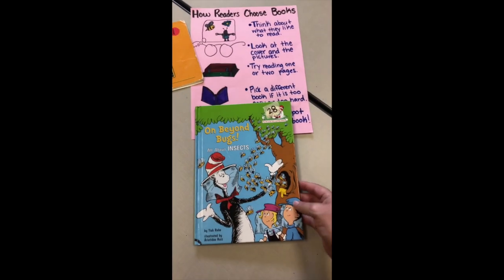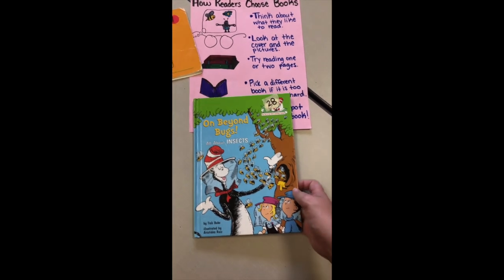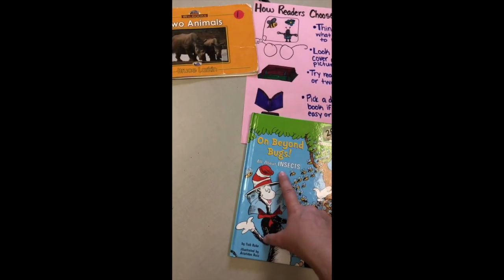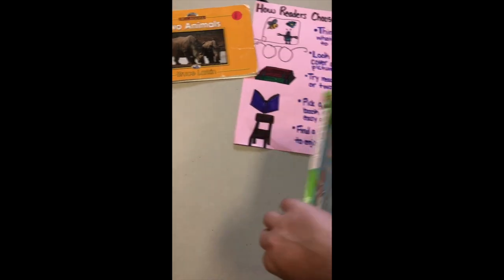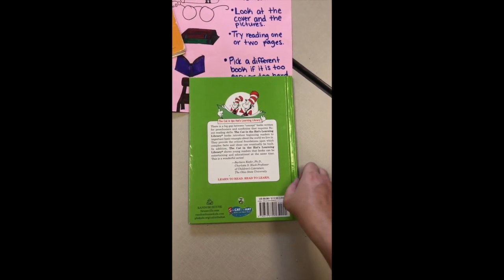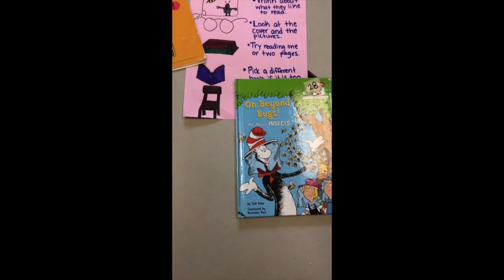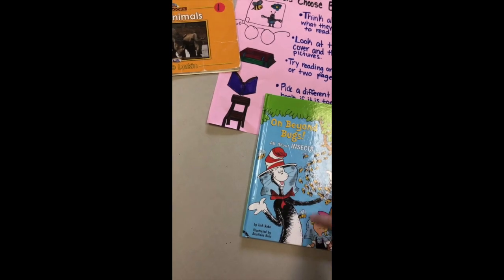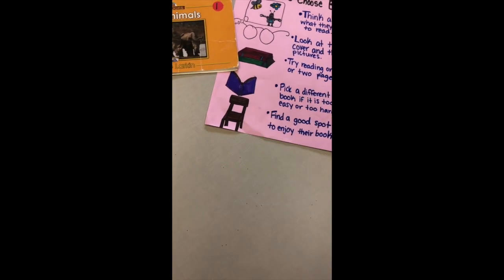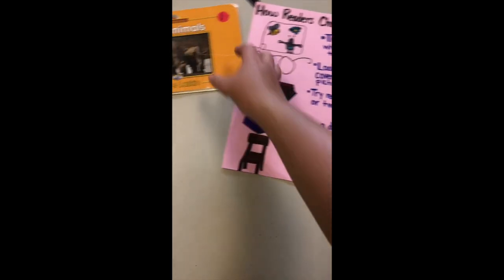Now the other book I selected is called On Beyond Bugs, all about insects. And when I looked at the cover, I thought it would be good because it says it's all about insects, so maybe it would be teaching me. And it's a Cat in the Hat learning book, and so I don't think it's going to be a make-believe story. It does say all about insects, but I'm still not sure. I'm going to go on to my next step, which is to try reading 1 or 2 pages.